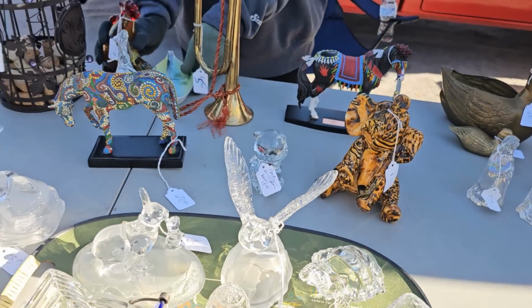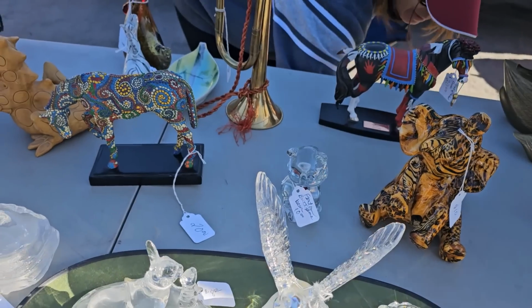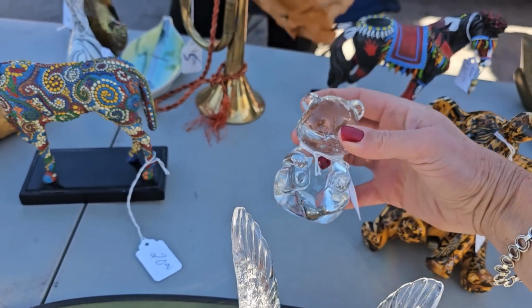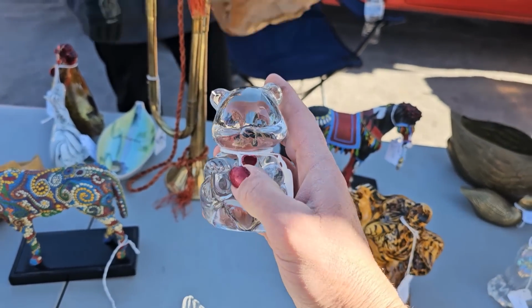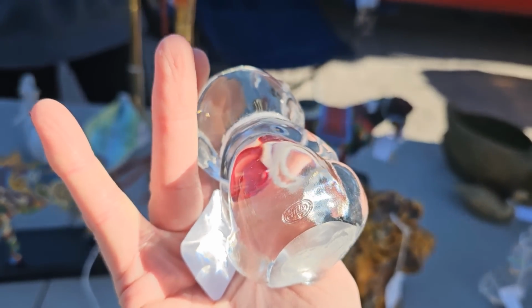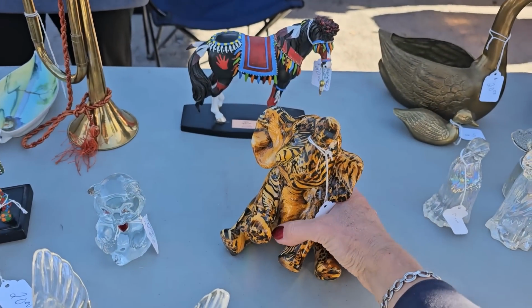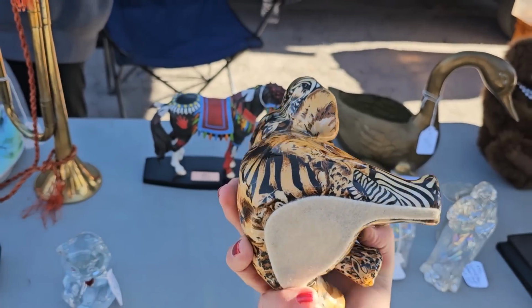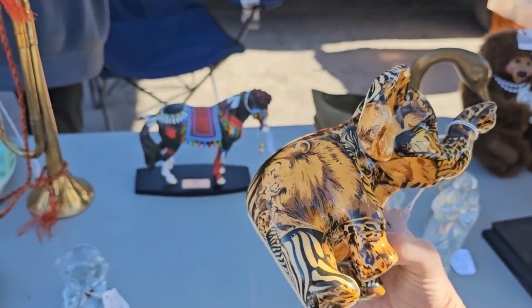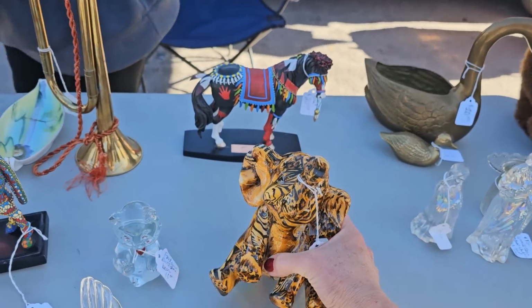What else? We've got our lovely dragon there. We've got a Fenton birthstone bear here. This is Ruby. I think this is actually my birthstone. This is July. See, there's the Fenton mark on his bottom there. And this is a safari patchwork elephant. These are fantastic. Look at all the animals. We've got zebras and a lion there. Really, really lovely.